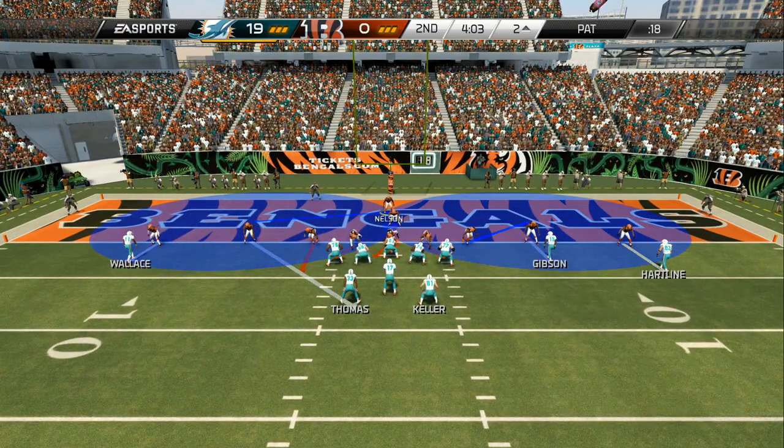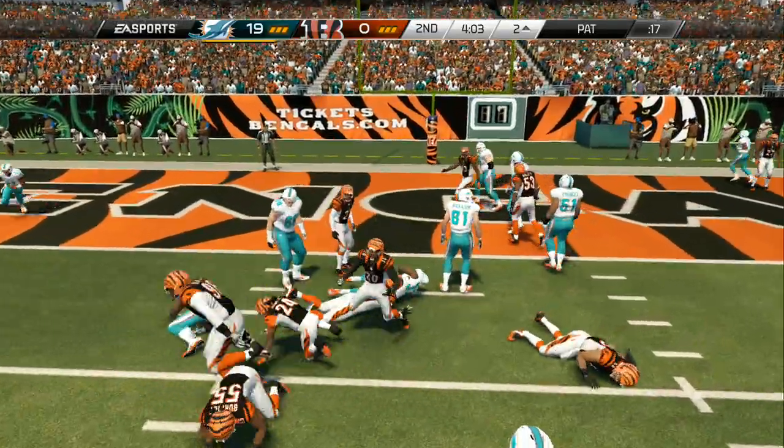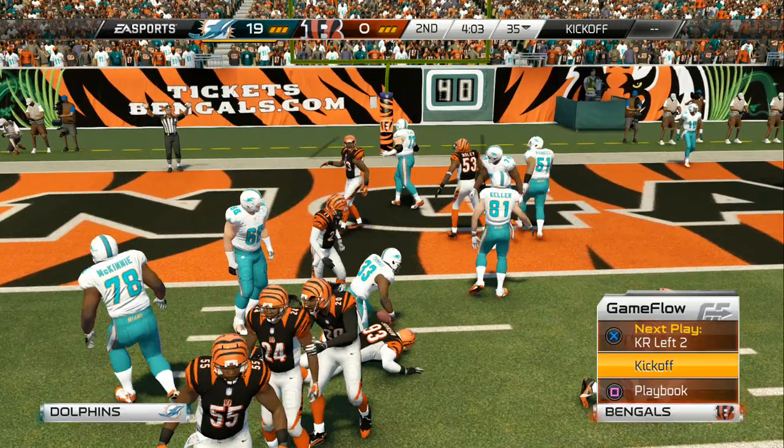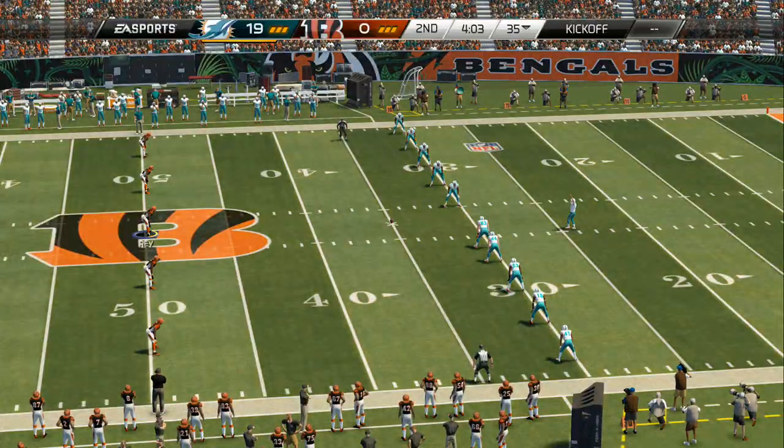He'll get set, looking to convert on this two-point try. Daniel Thomas carries the football. That hurts. The two-point try is denied. The Bengals are ready to return the kick.